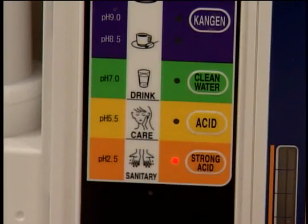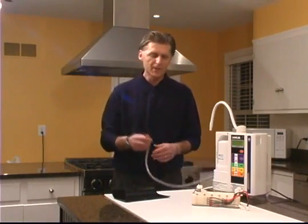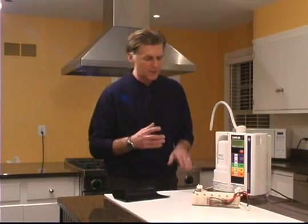We make a strong acidic water, and the strong acidic water is going to come through this gray hose. Now, this water, imagine this makes a pH that's 2.5. Germs and bacteria cannot survive in this environment. As a matter of fact, this water can kill E. coli and salmonella in about 30 seconds.